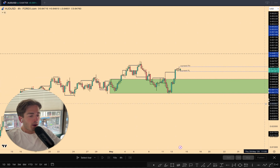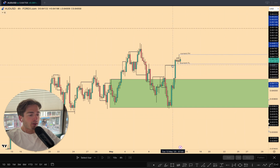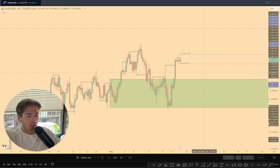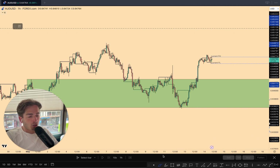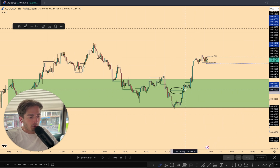Going into the 4 hour, you can see, however, the 4 hour fractal high was really, really high. And we are now looking for the overall continuation further in towards the upside. So what I'm now looking for is for the market just to simply continue pushing up higher. I'll be looking for more longs here on AUDUSD. Going into the 1 hour time frame, kind of like the perfect entry that you could have potentially taken was here at the 1 hour fractal break. Then you get the accumulation and then you get the breakout.